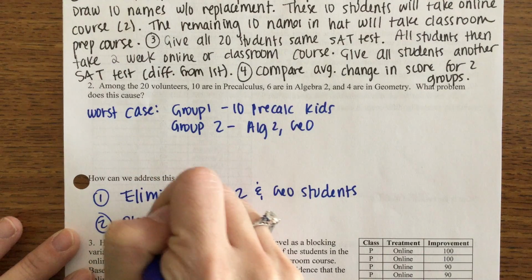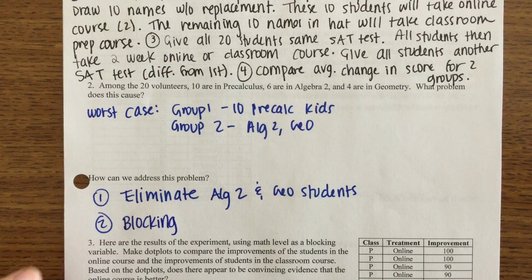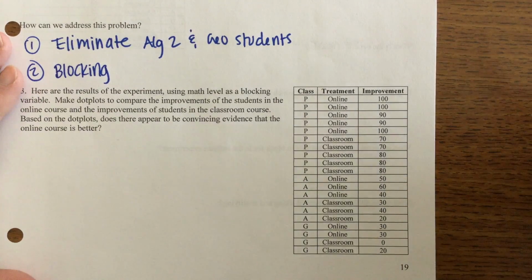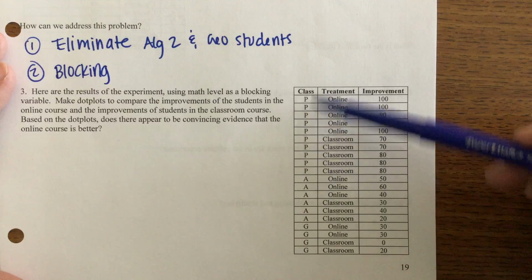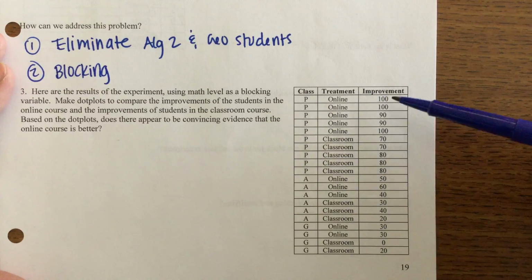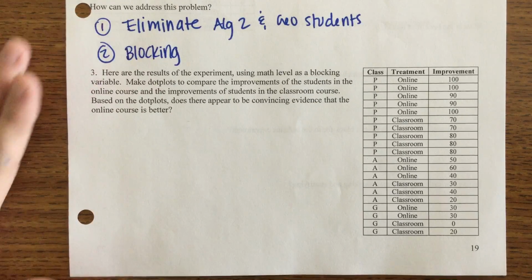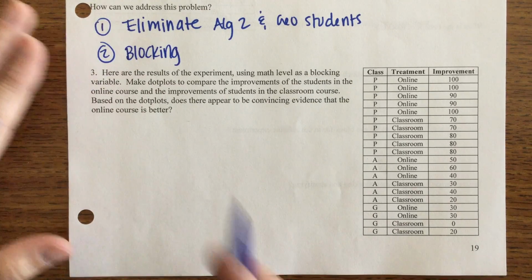Second is called blocking. So this is what we're going to learn today. Before I tell you what blocking is, we're going to look at the results of this experiment. So here is the experiment. Here are 20 kids. This says what class they're in, what treatment they got, and what their improvement was. So what I want you to do right now is make 2 dot plots, one for each treatment.